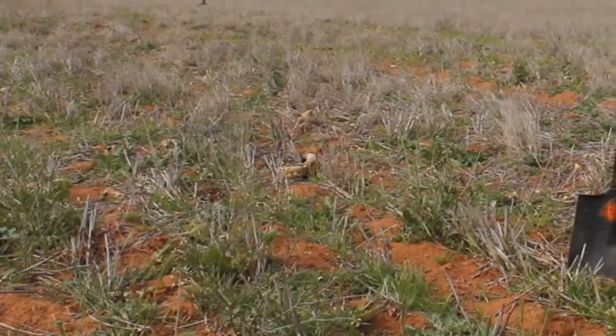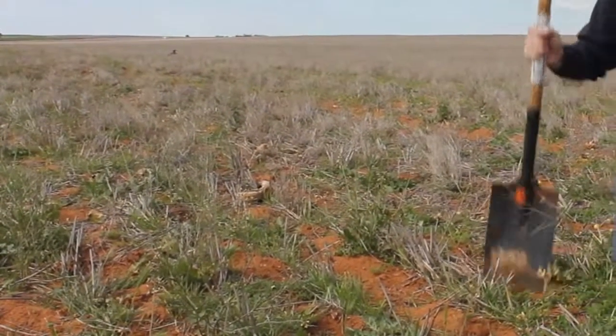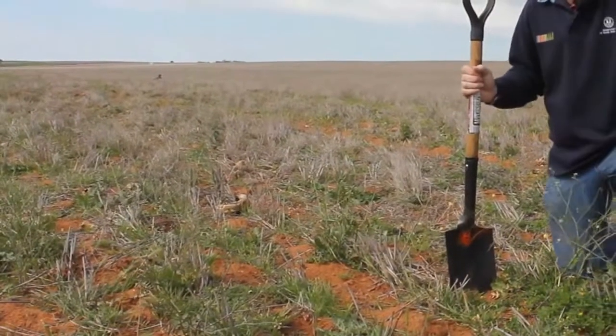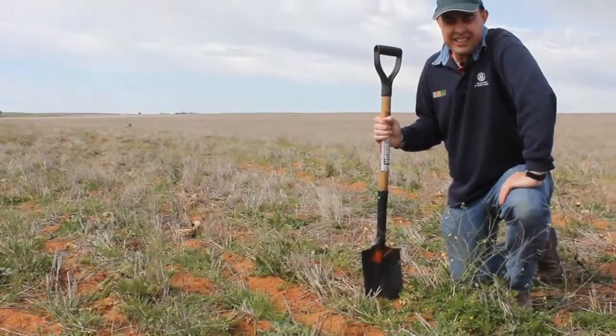Chris McDonough from Rural Solutions SA speaks to us about many of the key messages, benefits and results which have been discovered following the project investigating no-till cropping following pastures.